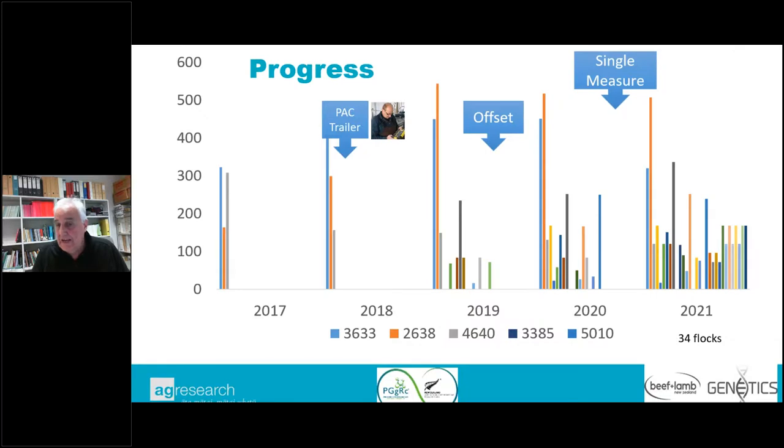A few more flocks came on board. Beef and Lamb New Zealand provided some offset to the cost in 2019. We decided that we could, based on the results, move to just doing it once rather than twice, 14 days apart. And in 2021, we've got 34 flocks now, including all the progeny test flocks that have measured to date.